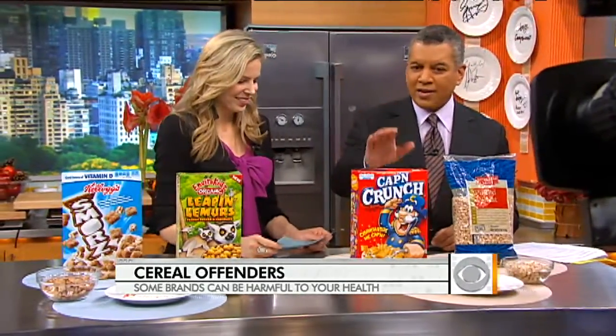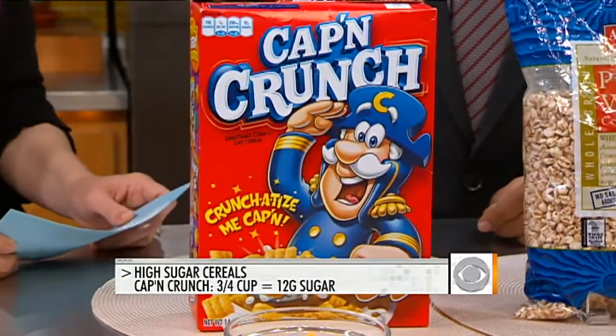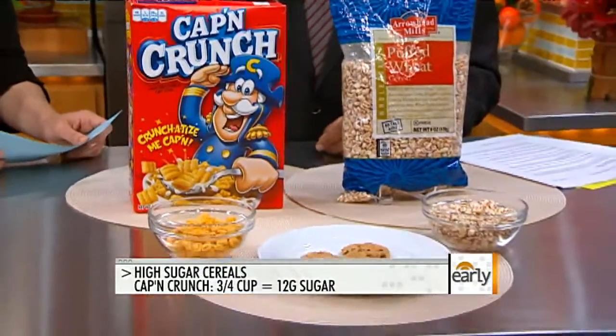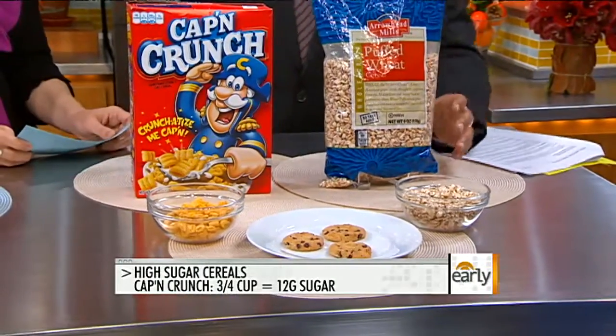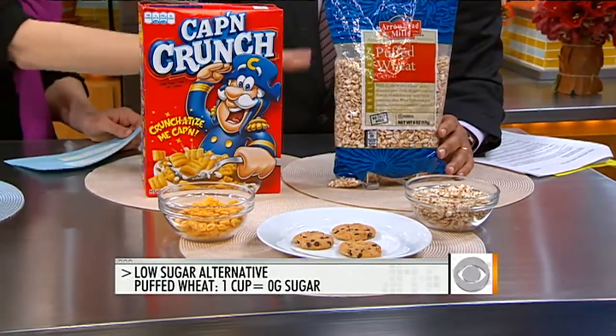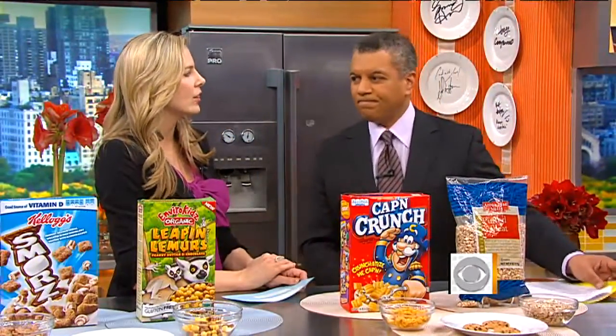Very quickly, I hate to take down the captain, but Captain Crunch. 12 grams of sugar in a 3/4 cup serving, more than 3 Chips Ahoy cookies. And instead, here we have just a puffed whole grain cereal for 1 cup, 0 grams of sugar. There's no sweetener at all added to this cereal. Maybe add a little bit yourself, and that way you can control more of what you're getting in that bowl.